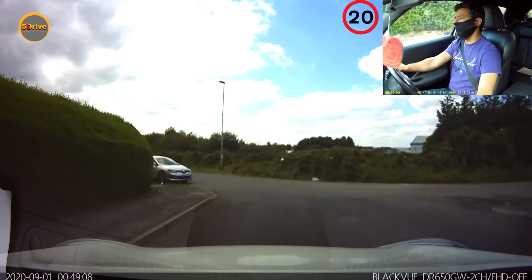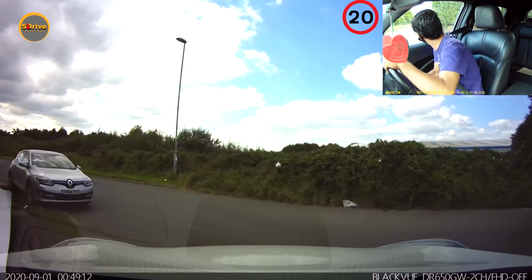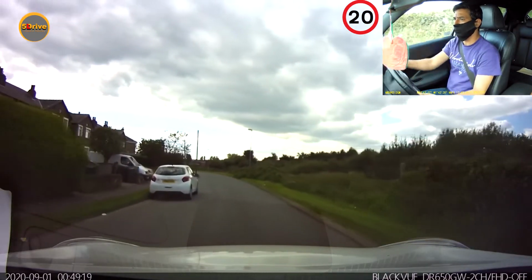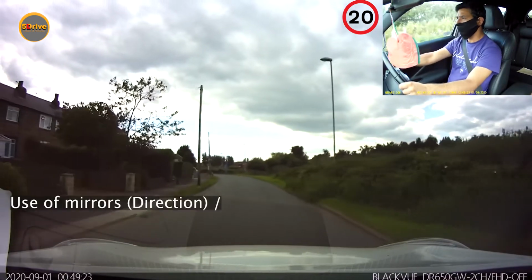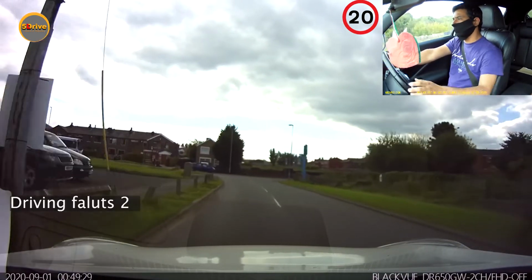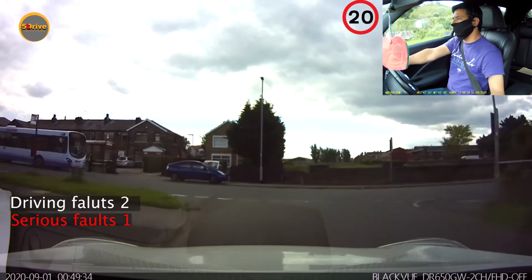Again, he dealt with this junction very nicely. Good mirror check, good timing of the signal, and also very good observation at the junction. When he overtakes this parked car on the left, this white car, but comes back into his lane, he didn't check any mirror at all. So this is another minor mistake for not checking mirrors. Turn right, then at the end of the road, turn left.